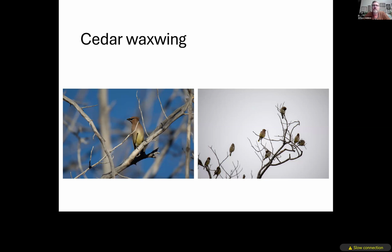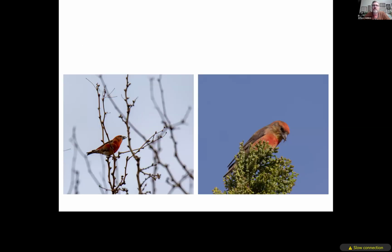Crossbills have that really cool bill that they use for getting seeds out of conifers primarily. It's got that little cross that they use like tweezers to pull out the seeds. A few years ago, there were good numbers of them around Memorial Park. I think they're around most years. Because they like conifers, you tend to find them more along the mountains, although there have been decent numbers in the upper valley at least.